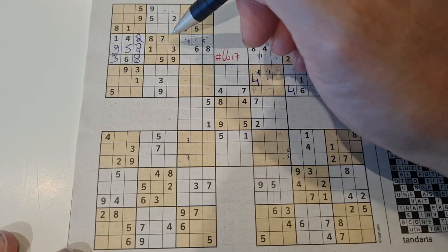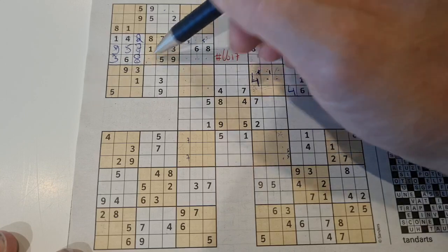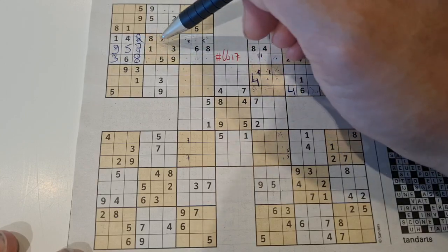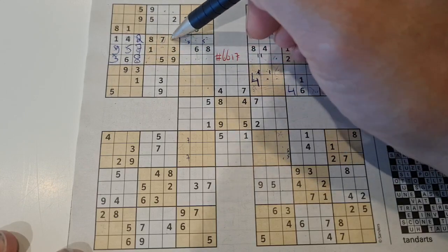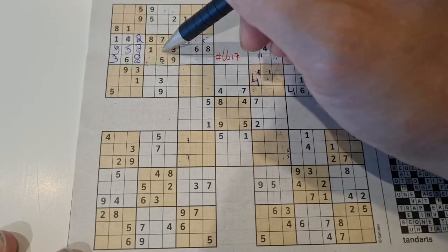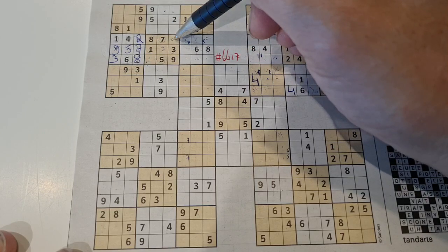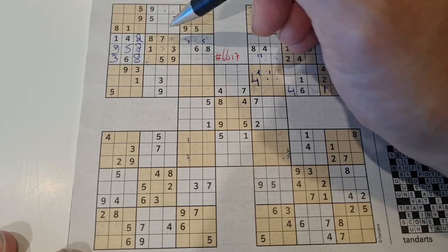Need a two, a four, and a six. Three missing numbers in this big square. Those missing numbers are the two, the four, and the six. Two, four, six. And look.